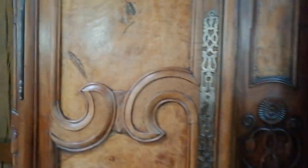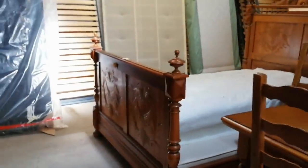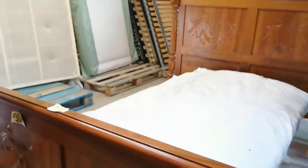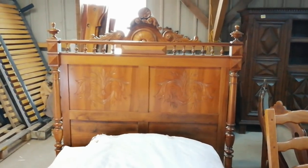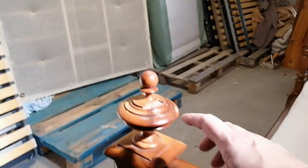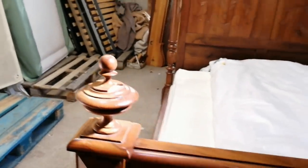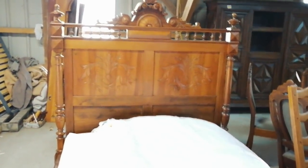Nice bed. Where's that? Oh wow, yes, that's beautiful, isn't it? €300. But wow, that's beautiful. There's a little piece missing on there, look. But yeah, very good quality, isn't it? But it's only €10 to deliver that. Yeah, I don't think they charge a lot for delivery.